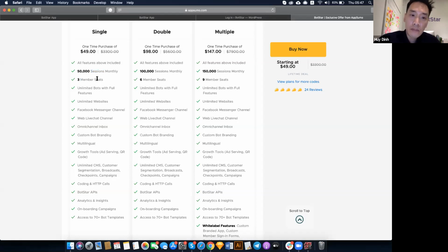So as I've just explained, for most businesses, 3 seats are quite enough. They just have 1 or 2 social networking people to take care of the inbox. But sometimes you want to integrate your bot into, like in BotStar for example, the whole team, 5 or 10 people, actually have to work through using the bot to look after customers. So sometimes it's not enough. Then that's when you need to look at the double.